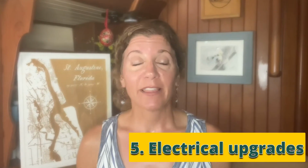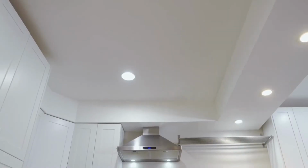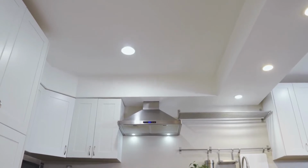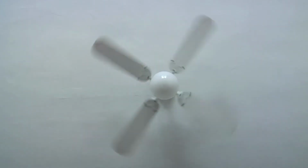Number 5, electrical upgrades. Most builders have you decide this during the first appointment and consider it structural, and some builders will have you choose this at the design center. Either way, this is an important area to consider. The house will come with standard lighting, usually recessed in the kitchen and some in the living area, and there will be pre-wires in all the rooms to add ceiling fans or light fixtures, but you may want to add more lighting, and I recommend doing so at this appointment.